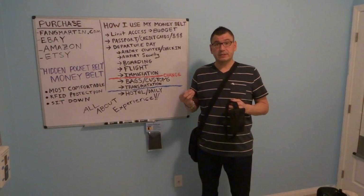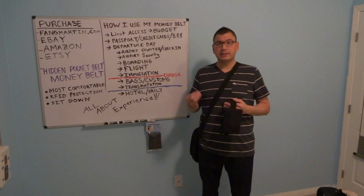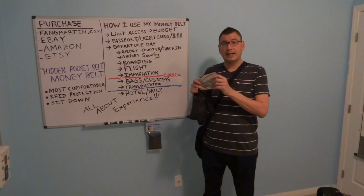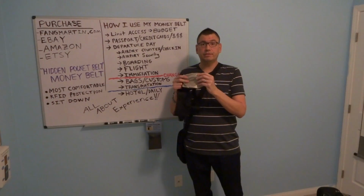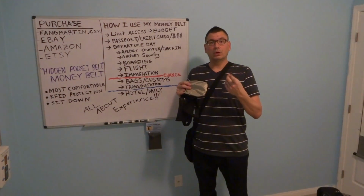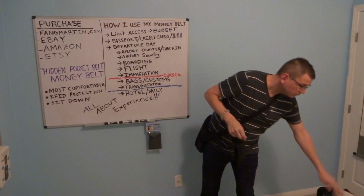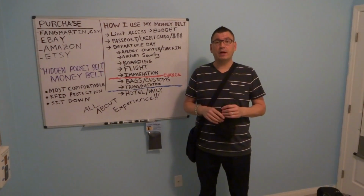Okay, other reasons is RFID protection. What's RFID? It means they can basically steal your information electronically. My design includes RFID protection, so you see the inside of my money belt, this shiny material. It protects against people taking your information from your credit card, your smartphones, your passport with ID chips in it, so it blocks that transmission. Okay, so make sure any money belt that you purchase is RFID protected.